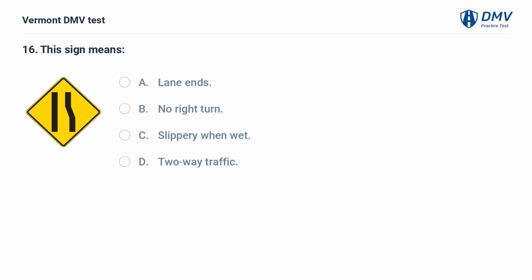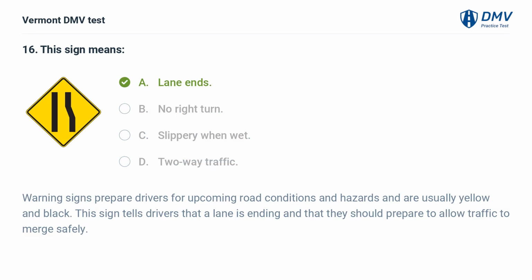This sign means: A. Lane ends. B. No right turn. C. Slippery when wet. D. Two-way traffic. A. Lane ends.